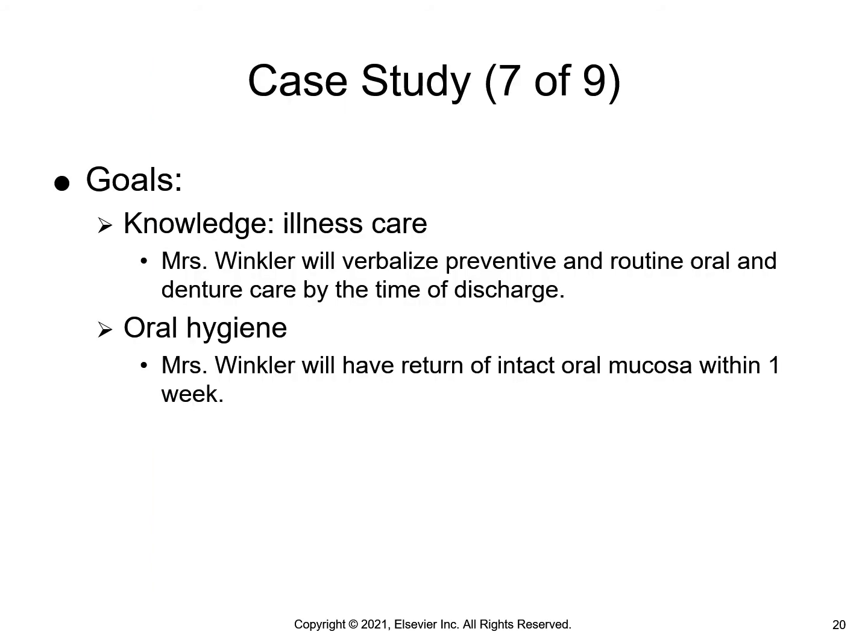When reading the goals listed, what outcomes do you think should accompany these goals for Mrs. Winkler?